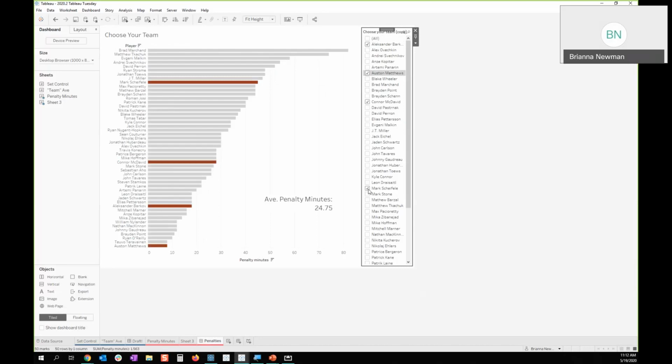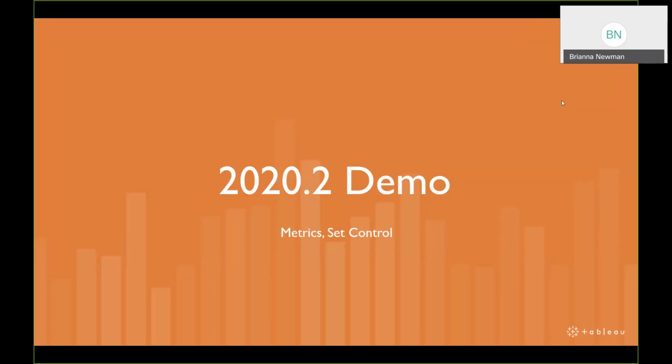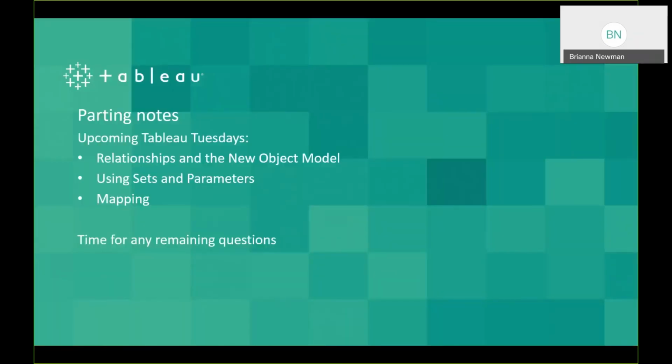So with that, I do want to turn it back to our presentation one more time. And we do have a couple of parting notes here. So we do have some upcoming Tableau Tuesdays on our agenda, kind of long term. So we do have the new relationship and new object model. So that one's going to be coming up. If that initial kind of toe dip into relationships was intriguing to you, I strongly encourage you join us.